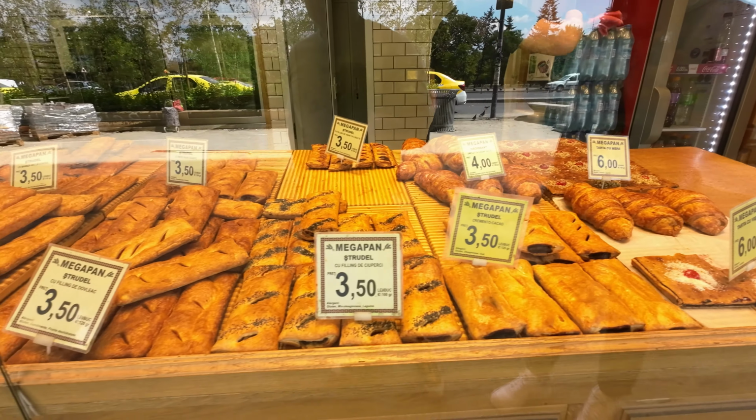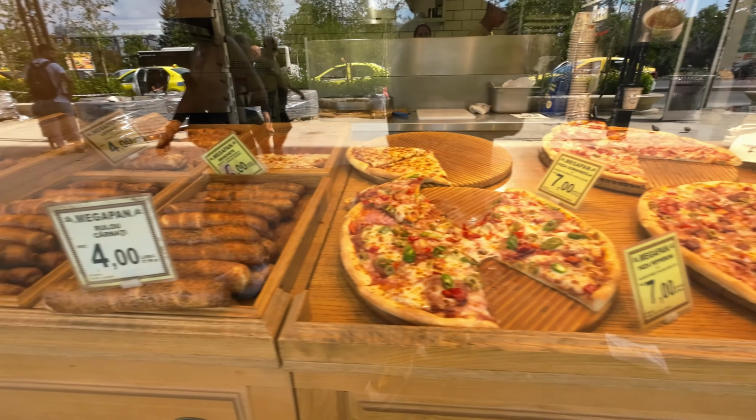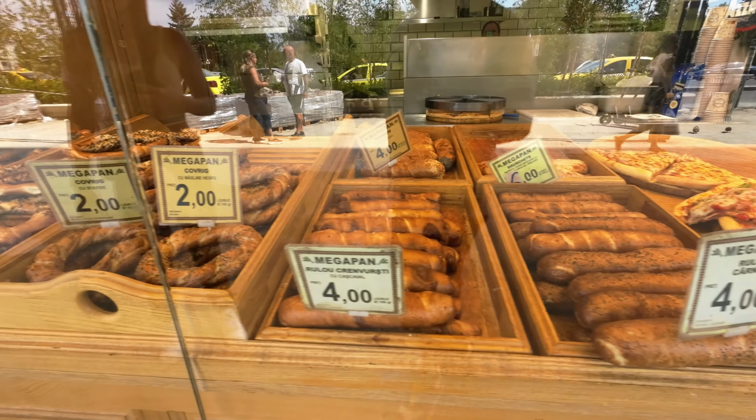And as always, there's no shortage of bakeries selling pastries both sweet and salty that are extremely inexpensive.